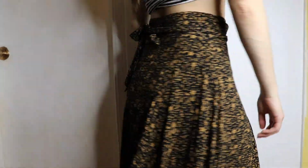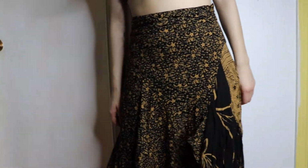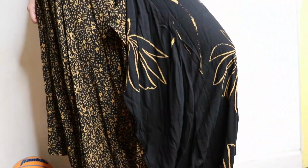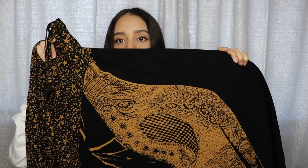I just like that look. Then the next thing I got was this skirt, and again, another Free People item. But when I tried it on, I was like, yes, I need this skirt. It fits perfect. It's very long as well. It's black and camel color, and it has this different texture on the side. Very nice. I love this skirt, and I got this in a size 2.